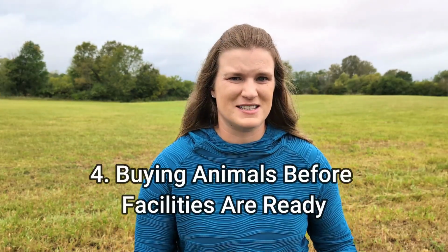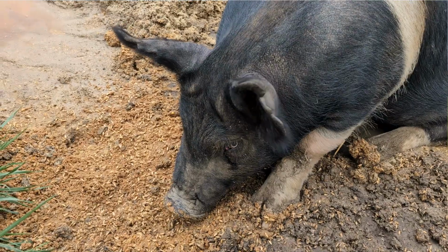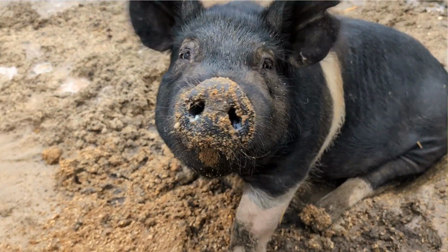Our number 4 mistake, buying animals before the facilities are ready for them. We all have those good intentions, right? I'm going to order these animals and then that'll motivate me to finish that project. Don't do it that way. Trust me. Make sure your facilities are ready. I can't tell you how many times we're scrambling the day of or the night before when our animals come in. Sometimes totally by accident, but a lot of times it's preventable.